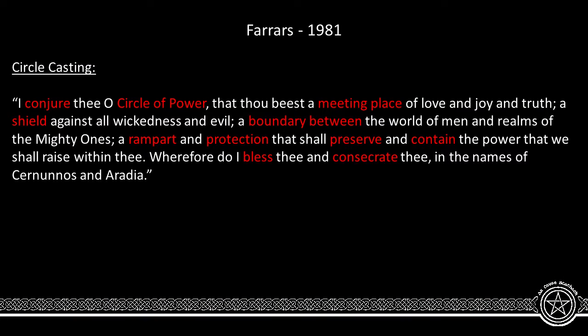So, some of the key words: conjure. The circle is conjured by the witches. It is a circle of power. It is a meeting place. It is a shield, a boundary between worlds. It is a rampart and a protection that shall preserve and contain. It is also blessed and consecrated.